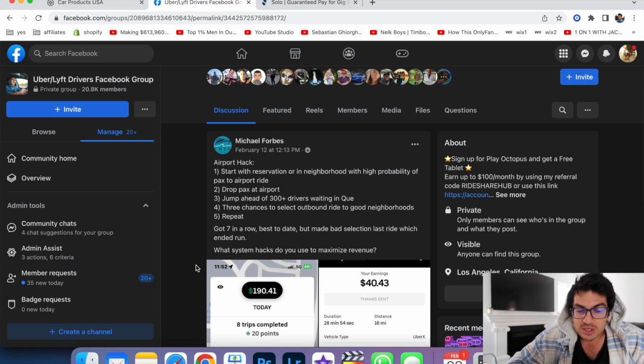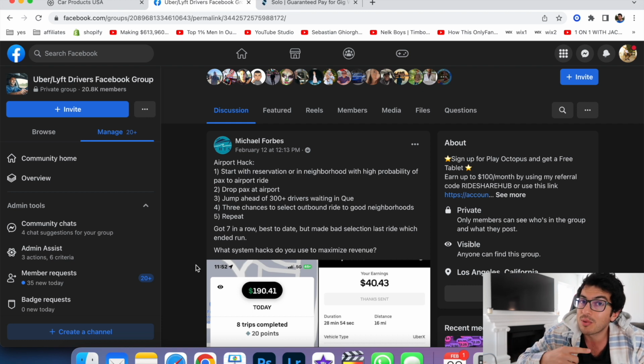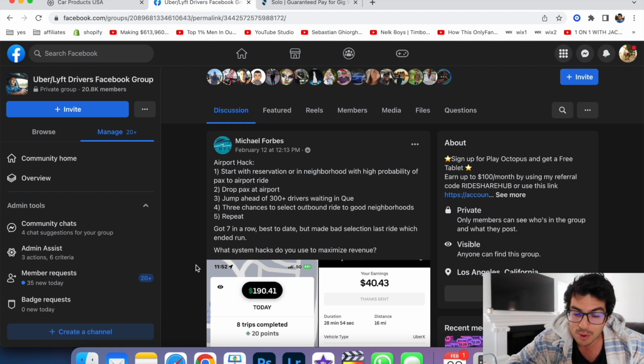So the first step is start with reservation or a neighborhood with high probability of passengers to airport rides. So you guys know the areas, okay? I don't live in Charlotte, North Carolina, but you know those suburbs where they got a lot of money and people are going to the airport, right? Usually around 30, 40 minutes away from the airport. I know where mine are in my area. I know about 3, 4 towns where there's a big possibility people go to the airport. And most likely, if there's a 45+ minute ride, they're most likely going straight to the airport.